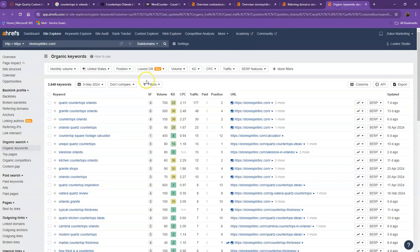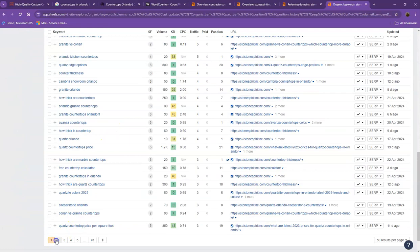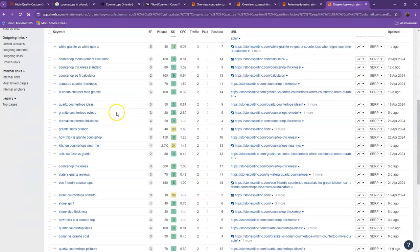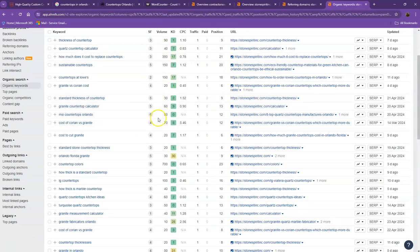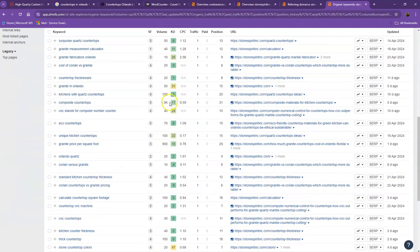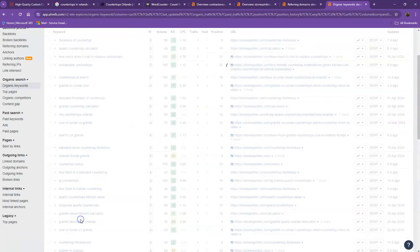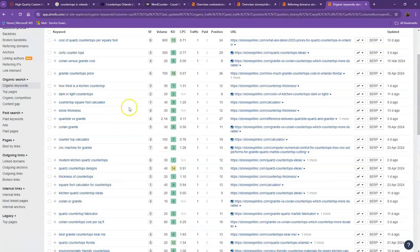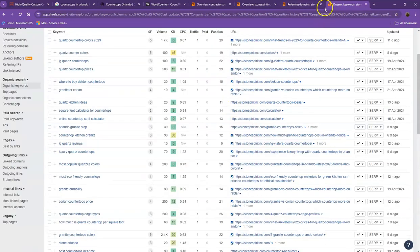Next are the organic keywords. These are all the keywords they have listed on their website. So when customers search for these specific words, their website will show on top of the list. If you also look at the numbers under volume, these are the total number of people that search for these specific keywords on Google every month. So that's how important choosing the right keyword is. That way, more customers will be able to find your website faster and easier.